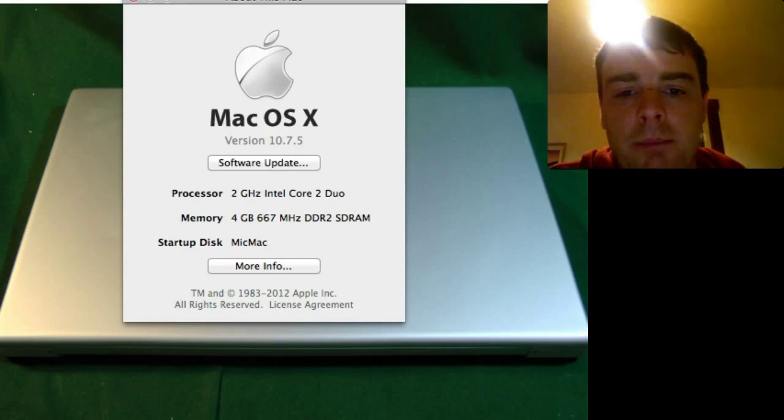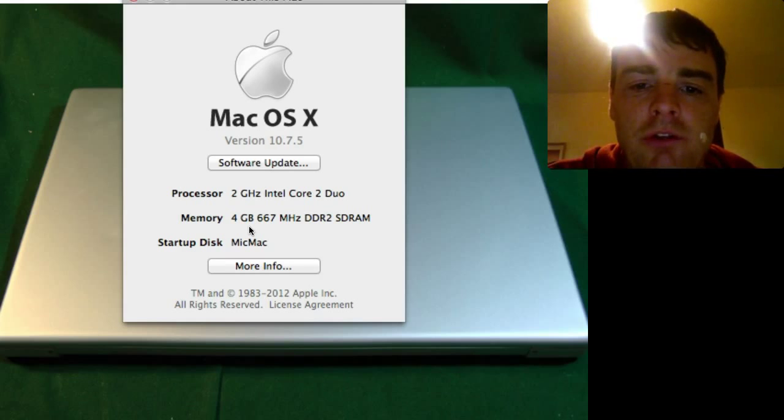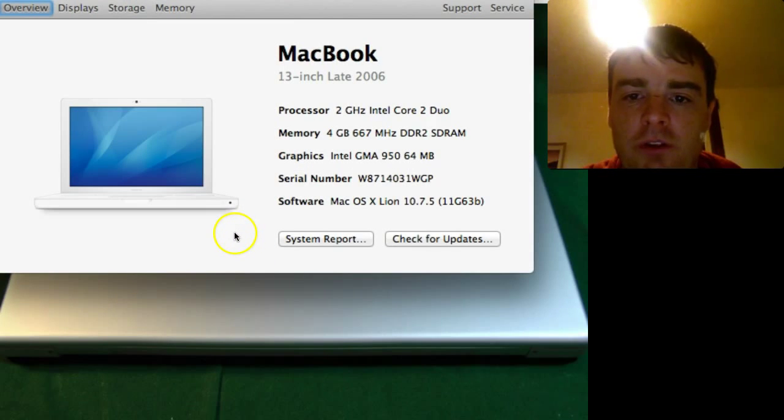You can see I did upgrade to the 4 gigabyte RAM here. Now, the 2006 model of the MacBook 13-inch only supports up to 3. But to get 3, you got to put 4 gigs in there. So that's why I chose 4, but it actually only has 3 usable. And if I were to show you my whole screen, you'd see that it's only 3 usable there. But anyways, just want to show you a few more specs here.